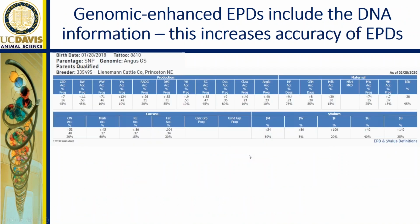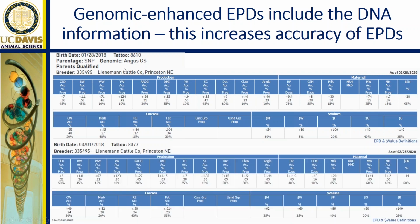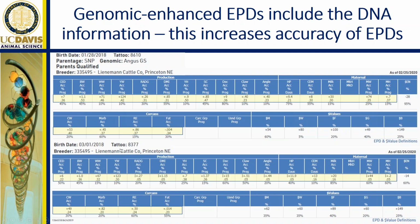And I actually asked one of my grad students to pull a couple of bulls from her herd to show how this affects EPDs. So these are both young bulls, and this particular bull has been genomically tested, and that goes into the EPDs and the accuracy down here. And so I've got an example here of a bull that has been genomically tested, and then this one here, which has not been genomically tested. And I'll just draw your attention to the yellow line here.